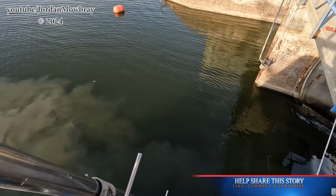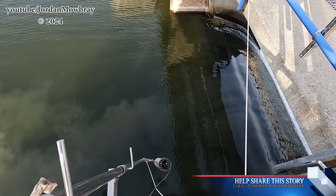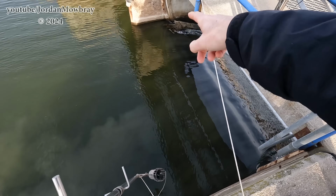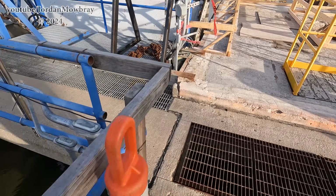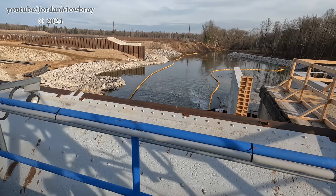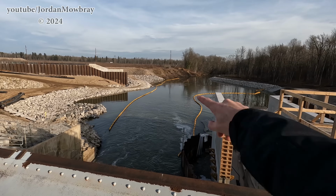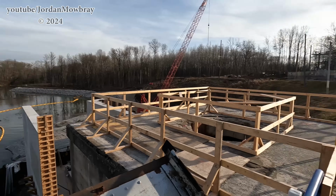Then we can take a look at the water flowing over the top of Smallwood Dam as well. Looks like there's a tree hung up over there on that side. Looks like it's moving pretty swiftly though. Container gates are in the fully raised position. And then the water flowing down the Tittabawassee River here to the south.